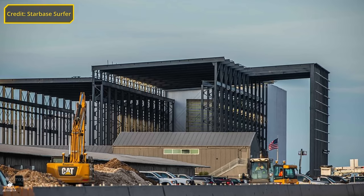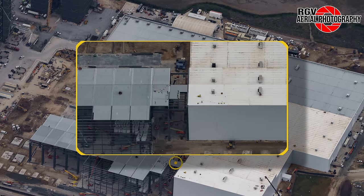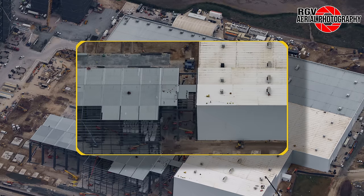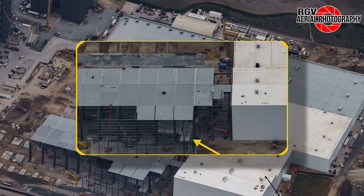Credits to Carlos Nunez, aka Starbase Surfer, for capturing these three segments expanding south to the previous location of Tents 1 and 2 and the mid bay. A large doorway can be seen cut out into the already constructed taller section of Star Factory. Taking to the air, we notice that roof beams and panels have already been connected from the newer section to the existing one. Peeking inside the Star Factory, we spot the white casings for these roof panels.